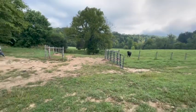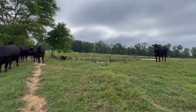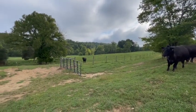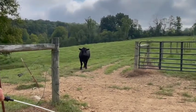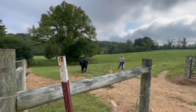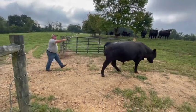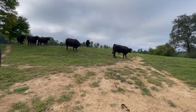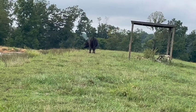We're combining the Magnificent Seven and the regular herd. Well, they're protesting this morning for sure. Gonna do some fly control on these guys as they come through the gate, if they come. Go meet your new ladies. He's singing a song to his ladies.